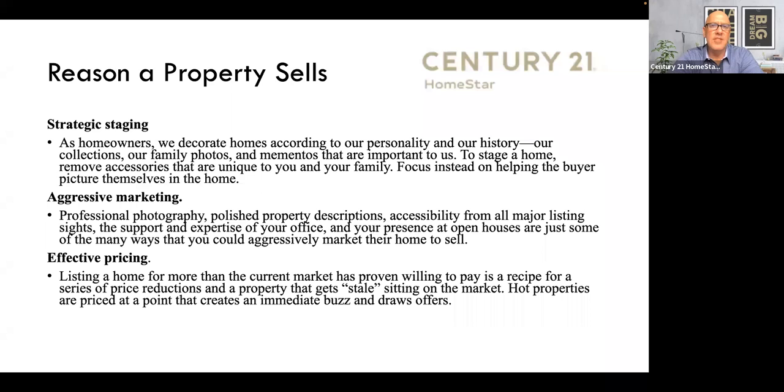And just, there's so many different things that we can go over with you individually, because there's almost unlimited things you can do to go over and above to list and market a property and what you can tell your seller. But you've got to decide what you want to tell them you're going to do.